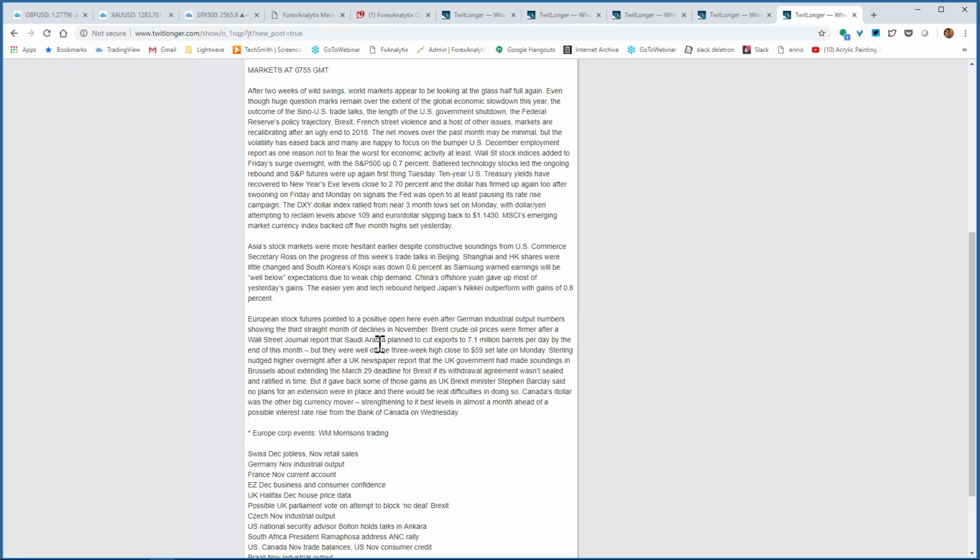European stock futures are pointing to a positive open here, even after the German industrial output numbers showing the third straight month of declines in November. Brent crude prices were firmer after a Wall Street Journal report that Saudi Arabia planned to cut exports to 7.1 billion barrels per day. By the end of the month, they were well off the week highs, close to the $59 set late on Monday.